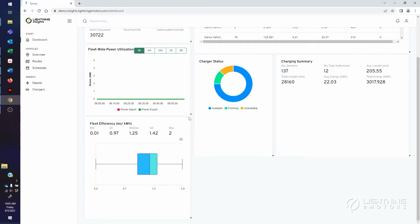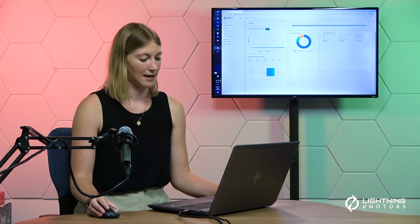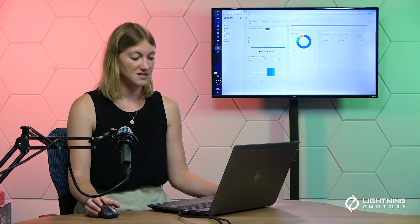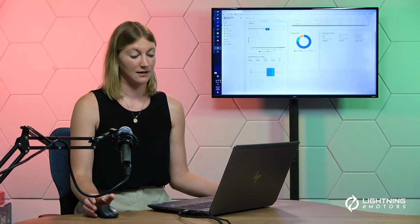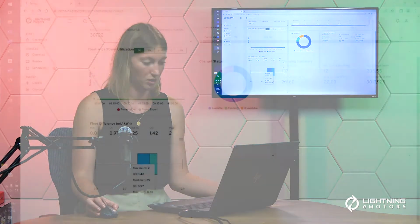Down here, an additional feature that we have on our dashboard currently is a fleet efficiency box and whisker plot. So you can see across the entirety of your fleet where you're landing efficiency-wise. In looking at fleet efficiency, you can typically expect with Lightning vehicles to see numbers around this median and quartile 3. We have vehicles out in the field right now that are performing at a maximum of 2 miles per kilowatt hour within the last week. You can typically see within your Lightning EVs an efficiency around 1.5, as is outlined in this chart.